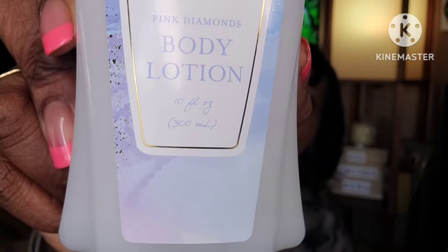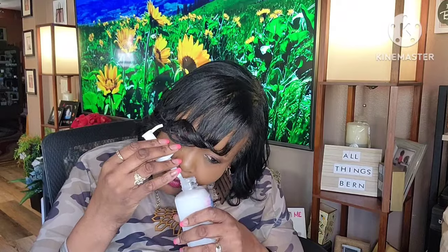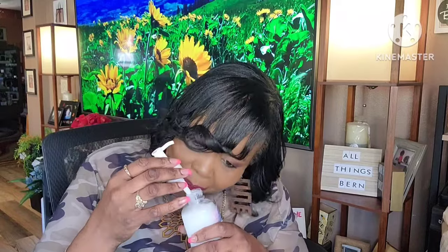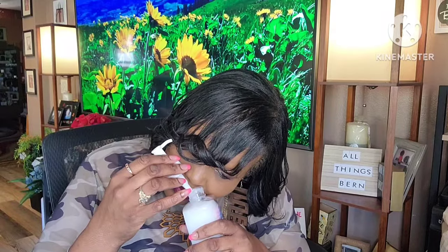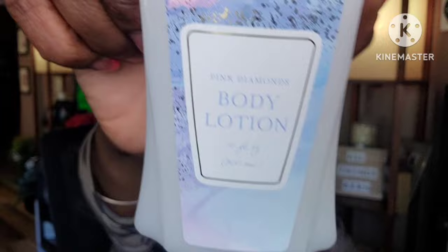This was new. This is called Pink Diamonds Body Lotion. I was like, okay. I never seen this in Dollar Tree before. Let me see what it smells like. This smells like something, not Jergens. It smells good, y'all, but it smells like a dupe for something. Is it White Diamonds? It smells really, really good. Wow. So I just picked that up.